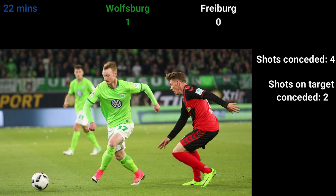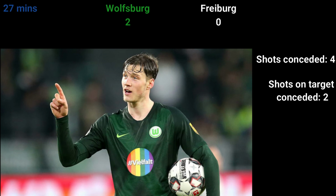So what happens is, I think, initially the goal is given, but it's called back because the player that scored was actually offside. But somehow, before the player scored, the player that was kicked in the face was actually fouled, and a penalty is given. So the penalty is given in the 26th minute, and the goal is scored in the 27th minute. It was just crazy. I think VAR was involved as well. Just a crazy situation here.